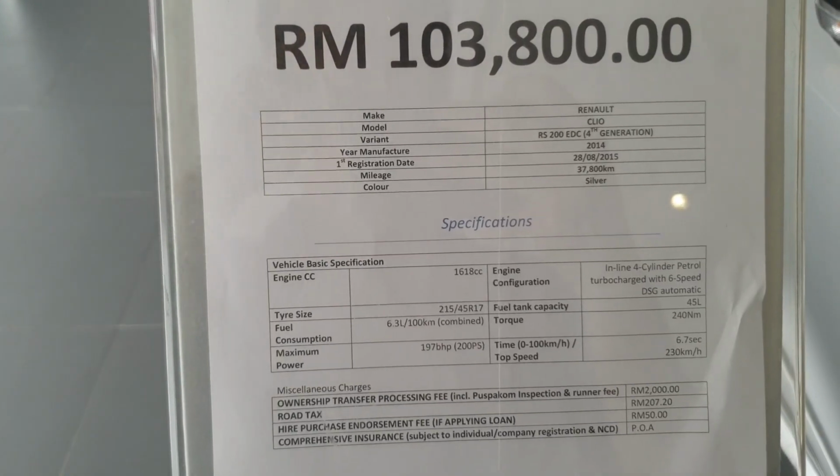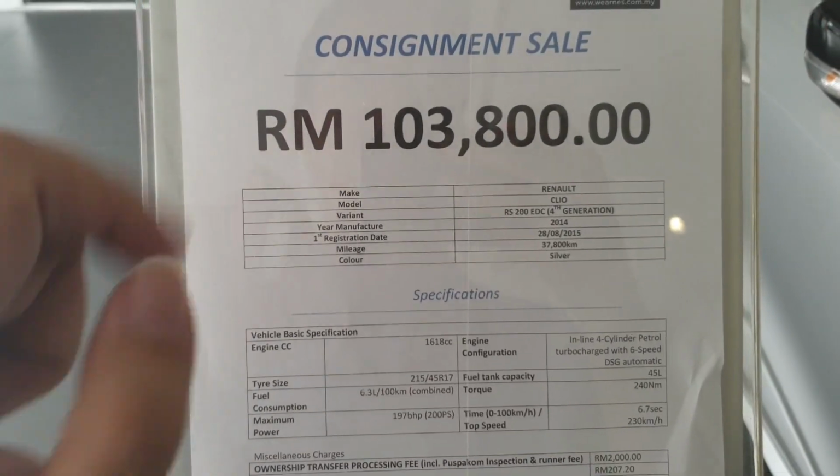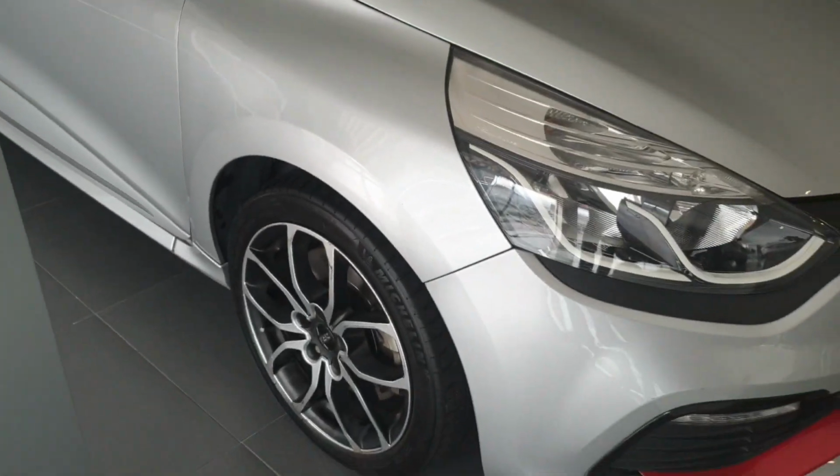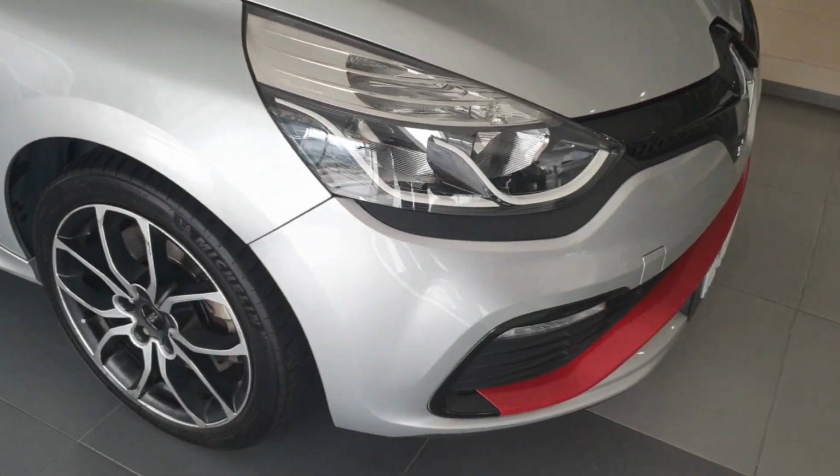This unit here is a 2014 manufactured car but registered in 2015, asking price 103,800 ringgit. So let's look at the overall exterior condition of the car.